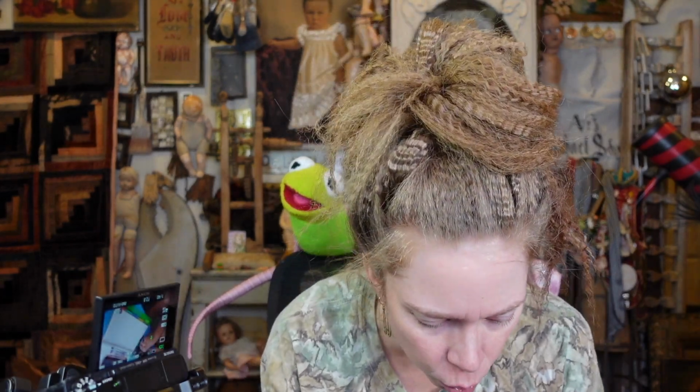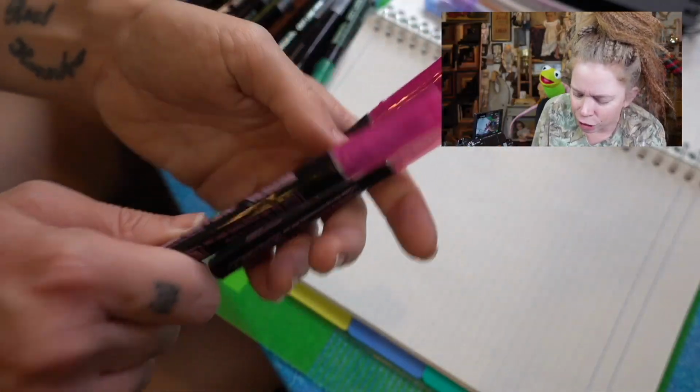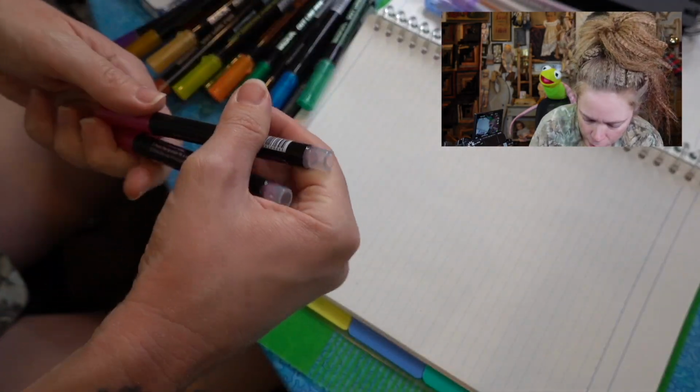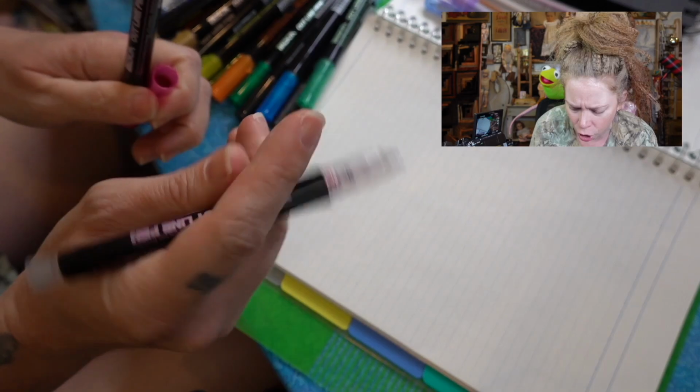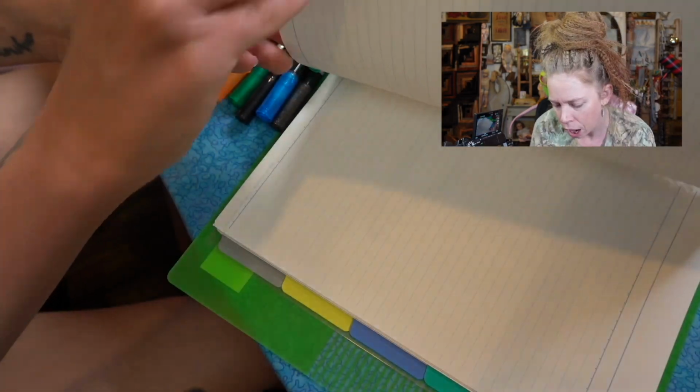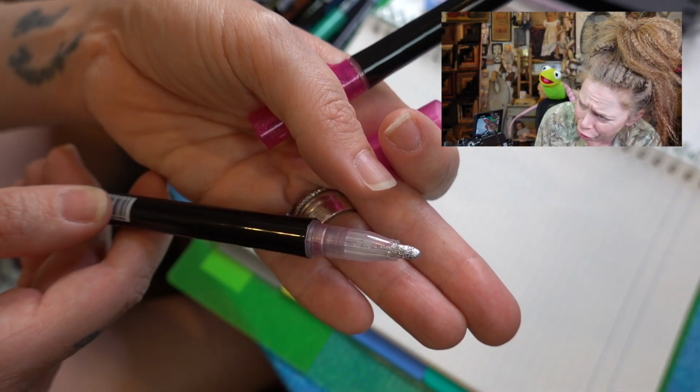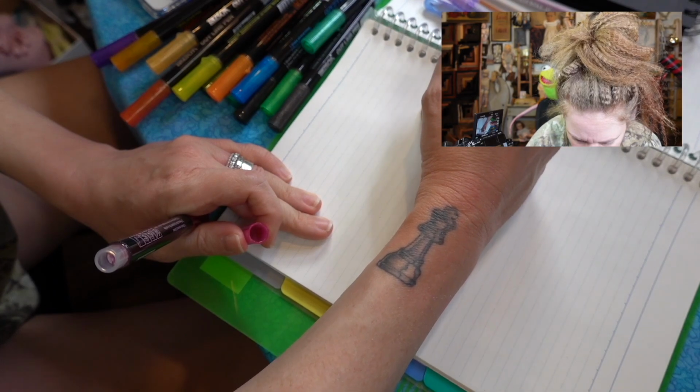Okay, so let's try this series of pink ones first. We've got pinks and fuchsias, and my oh my, they're all so beautiful. Okay, these two I swear are gonna be identical. We have to do these two. Let's try them on the white paper first. I'm also really concerned about how much these are gonna bleed. That's what the tip looks like. It looks solid silver.